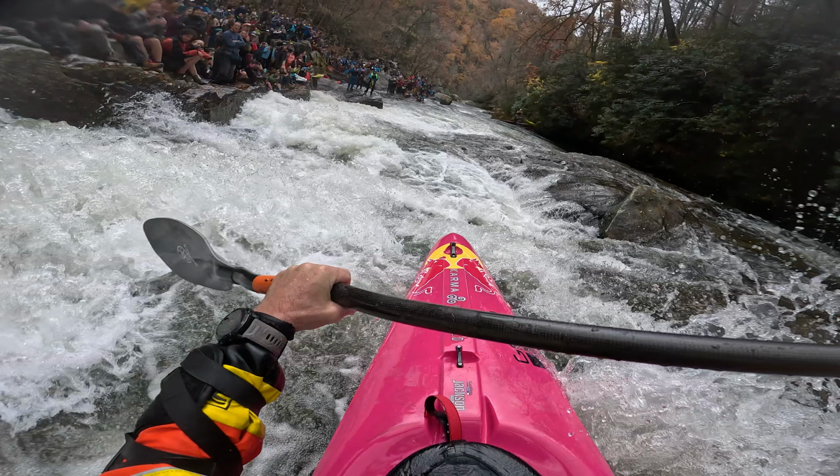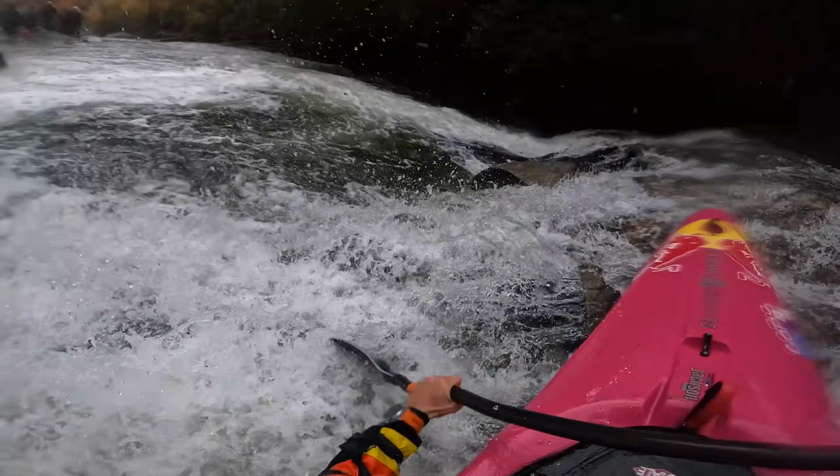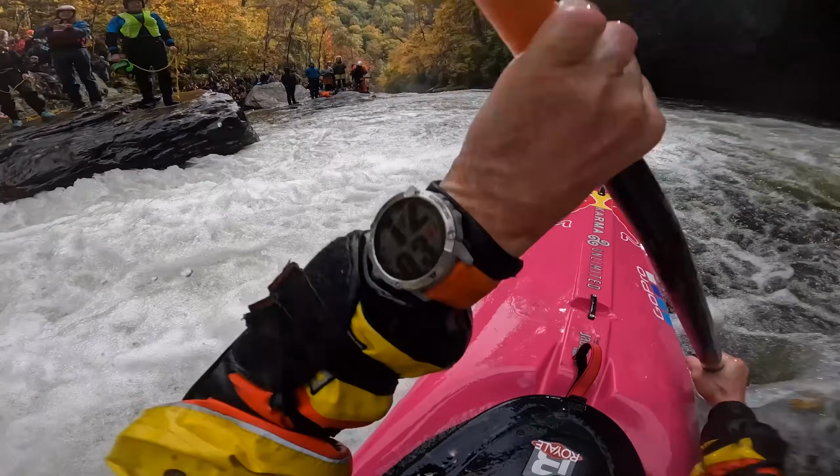And this left boof, even if you have zero energy left, you have to put everything you have into this big left boof. Because the second you get lazy at this move, your bow can stay right and spin out, which I've done. You can get pushed back left and plug Nieces, or you just don't get far enough right to carry your speed away from it nicely. Take the biggest boof you've ever taken in your life to get your bow up and over the curler.